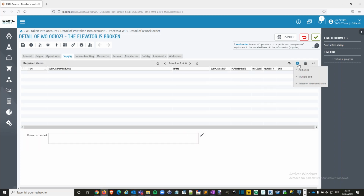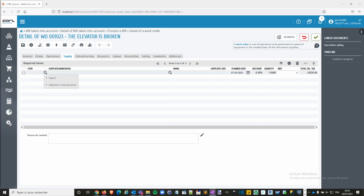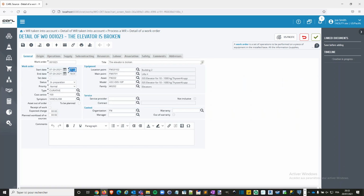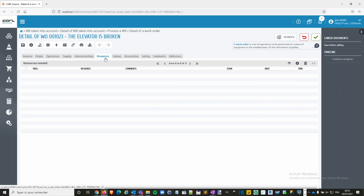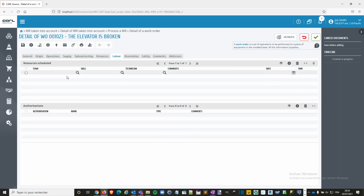What I know is I will need some components. I need a fuse, for example, 2 fuses. Okay. This is planned for today. I'm going back. I will plan it for this afternoon at 14. So I have 2 fuses. Let's say I will need a stool. So I have a stool available also for today. I will plan myself to work on it.